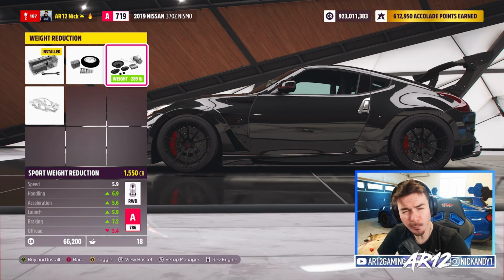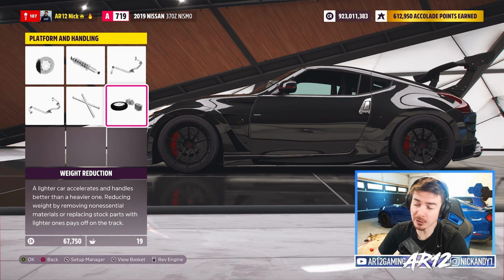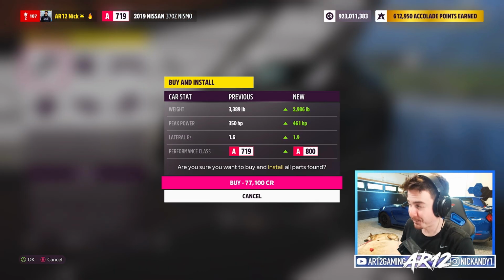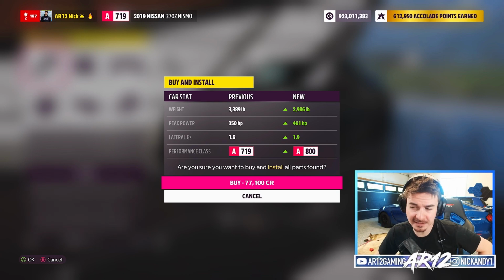That is awesome. You know what? Maybe let's just go sport weight reduction. 3,000 pounds. I feel like that's also fairly realistic. After all of our upgrades, sub 3,000 pounds. That's really nice. A-class with 460 horsepower.